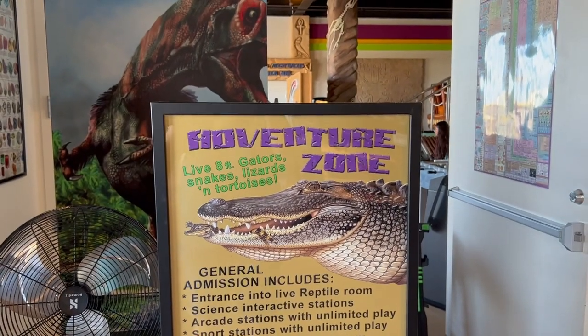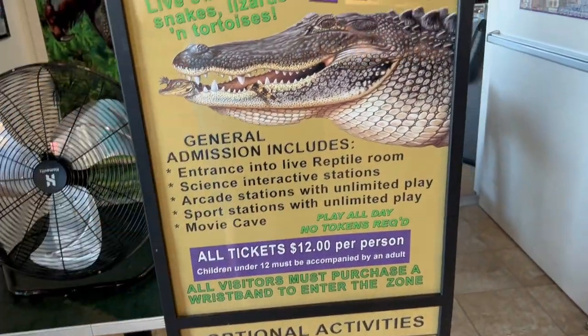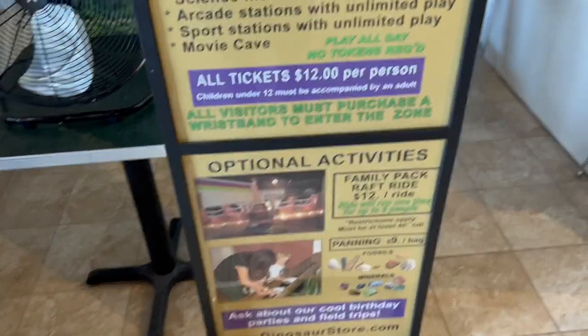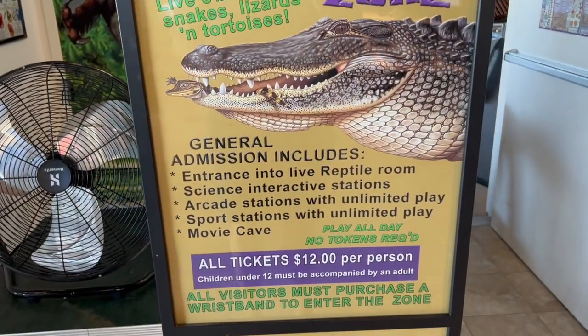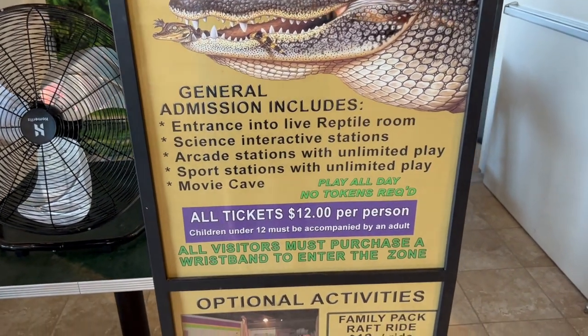So this is a play zone they have. It's called the Adventure Zone. And this is a separate entry fee from the museum, and it has a raft ride that goes back and forth. It actually has a reptile room. It has some science interactive stations, arcade stations, sports stations, and a movie day and a movie cave.